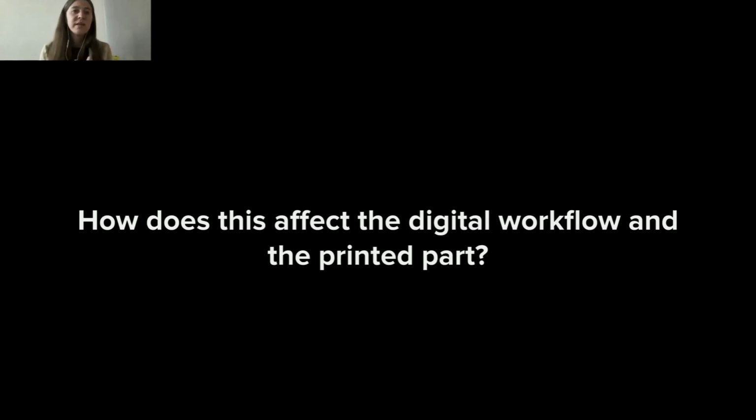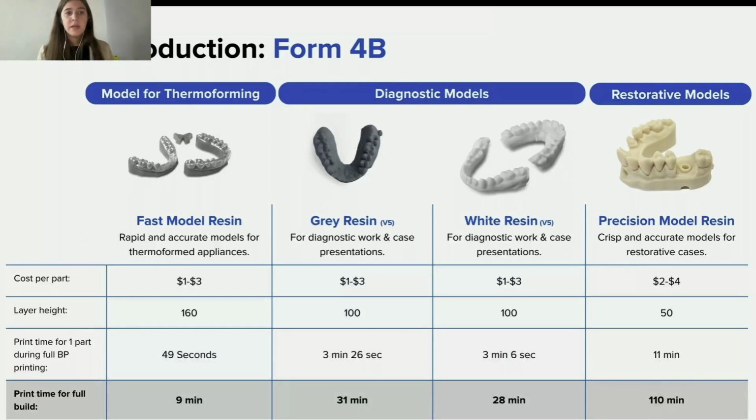So how does this affect the digital workflow on the printed part? How is this clinically relevant, or what impact does it have on the lab workflow? If we look at, for example, model production, models for thermoforming, diagnostic models, or restorative models, we can see already that if we want to print a full build platform, it can range from 9 minutes to 31 minutes, 28 minutes, which are all times around a 30-minute workflow for models for thermoforming or diagnostic models.